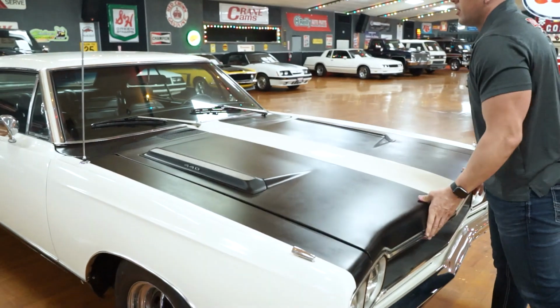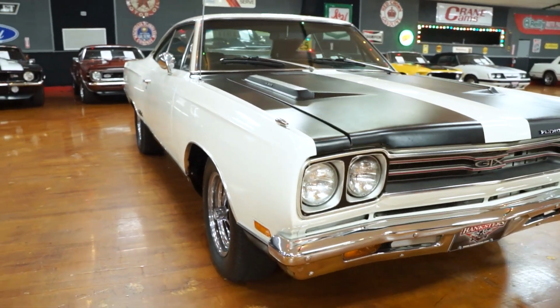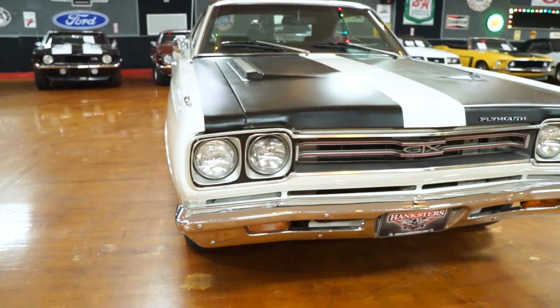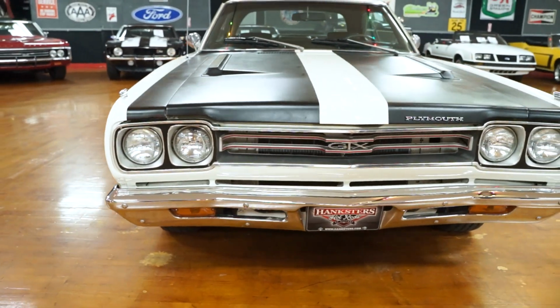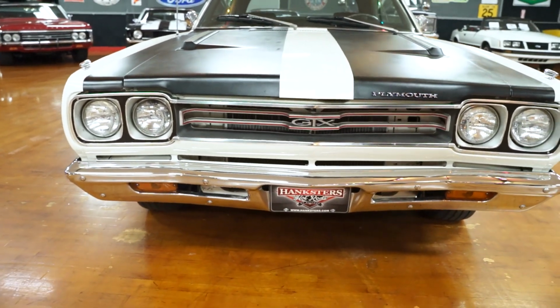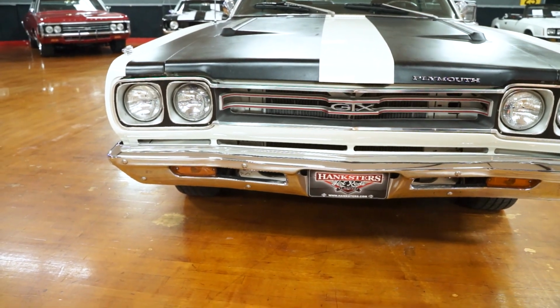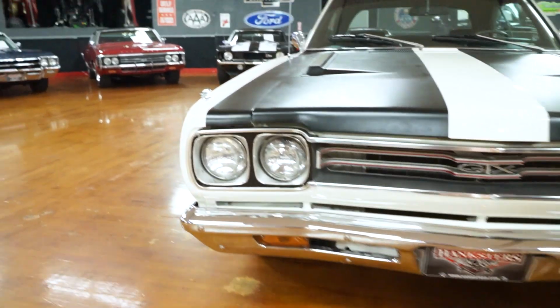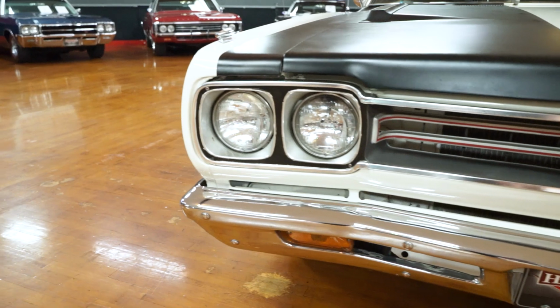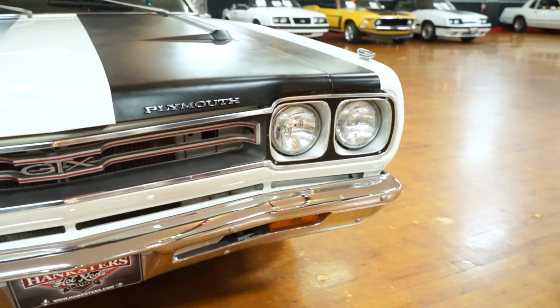White in color, black stripes on the hood, black in the cowl area. GTX designation there on the front grille. Grille's in good condition. Same thing with the chrome on the front bumper. All around your bolt holes there, around your head bolts, no rust, no pitting in the chrome whatsoever. Good looking front bumper. Looks to be a newer bumper.